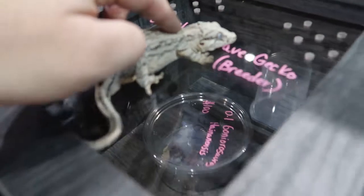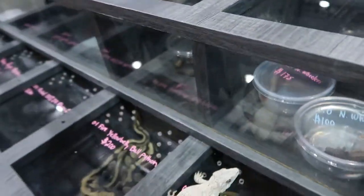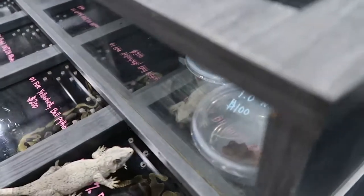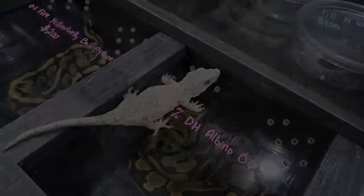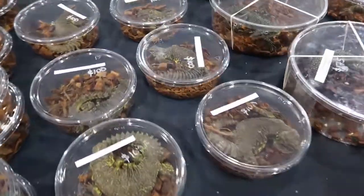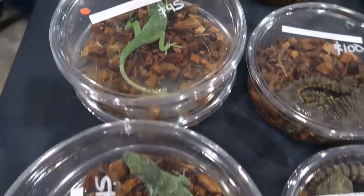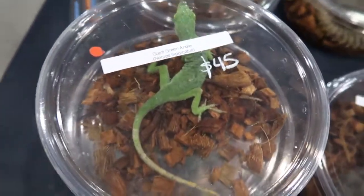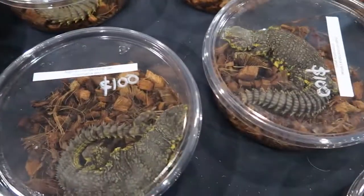So, are these desert? He's so soft. Well, they're tropical. Tropical? Yep. They like dense foliage and lots of water. They don't have to be drenched, but they have to be able to drink the little drops. And crickets? Yeah. It's a giant green anole. You can buy these?